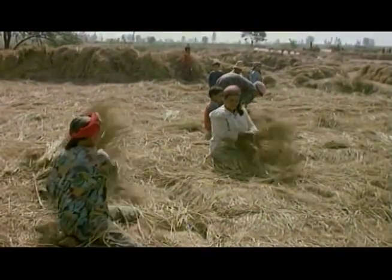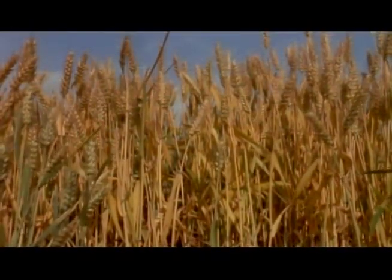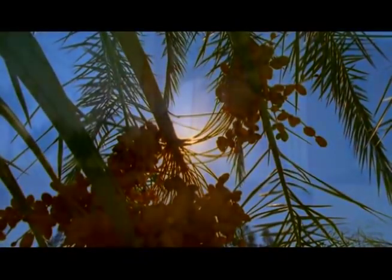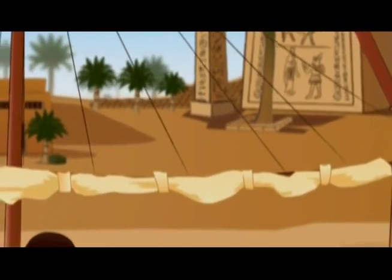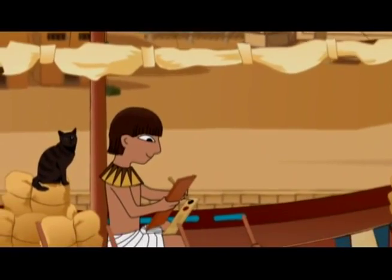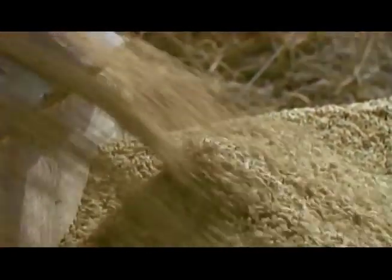We can grow all kinds of crops, like barley, wheat, flax, vegetables, and fruits. Dad says we have been farming like this for thousands of years. That makes us very experienced and well-organized farmers. If the floods are good, it's easy to grow enough food for everyone.